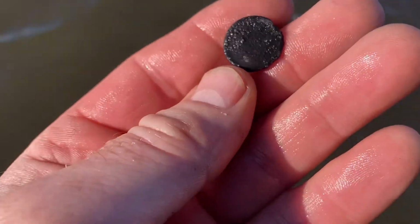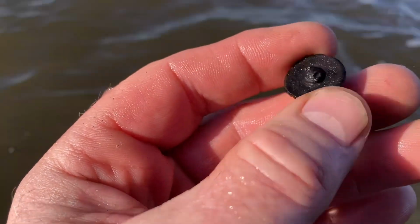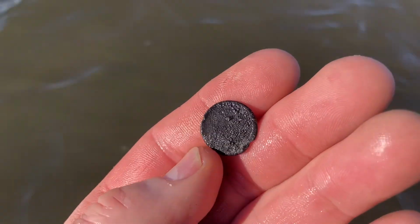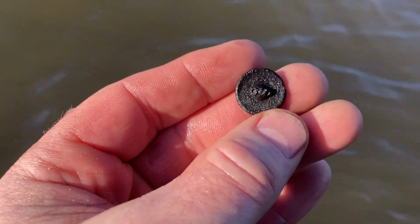Okay, first real sign of something old. You got a nice old pewter button. Nothing fancy on it, but this could be 1800s very easily. So this is the first potential spot I'm going to mark to hit the next couple days.